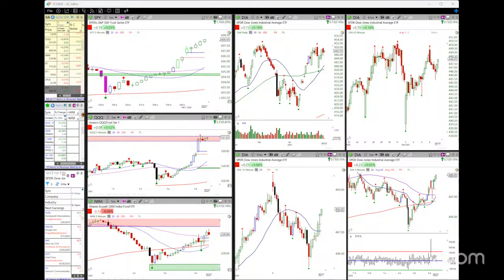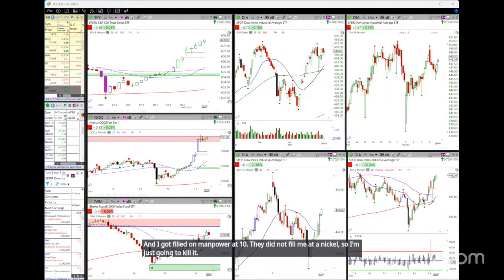And I got filled on Manpower at 10. They did not fill me at a nickel, so I'm just going to kill it because it's 2 weeks to expiration.